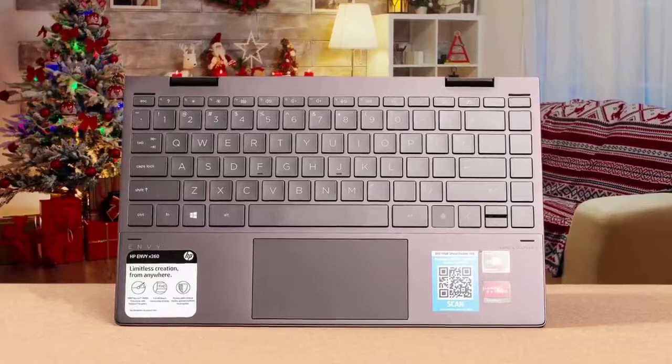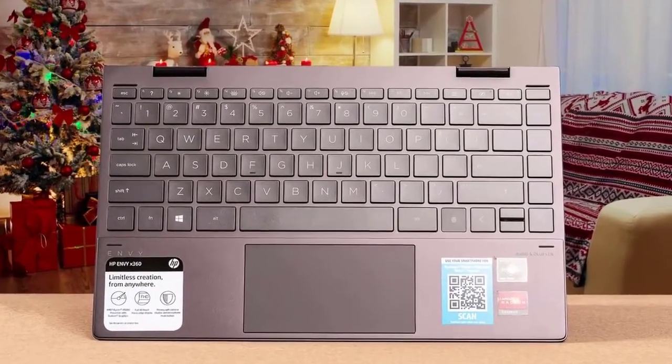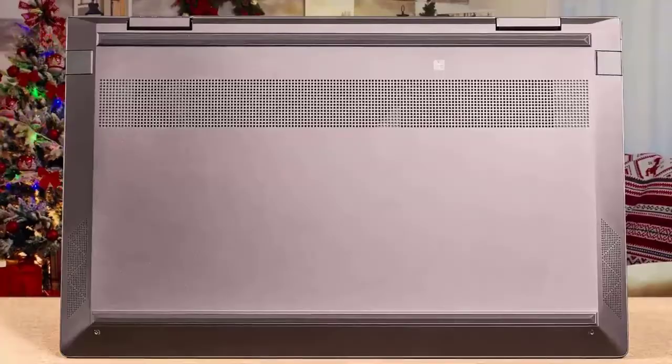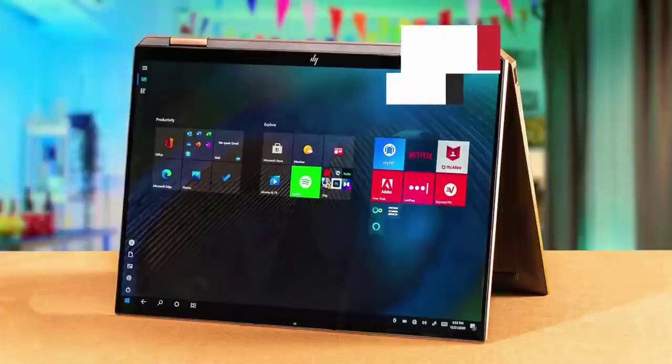It's a great laptop overall, with many great features that'll help you finish your everyday tasks without a problem. If you decided to buy a laptop, you should check this one out and see if it's the laptop you were looking for. Number 4.